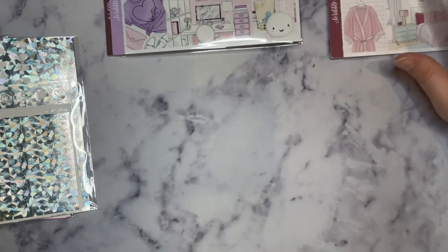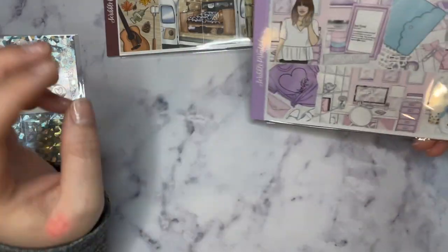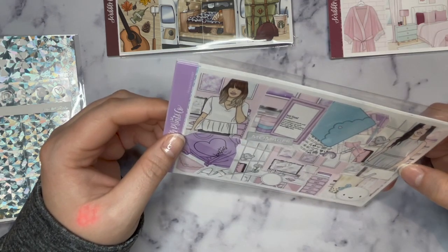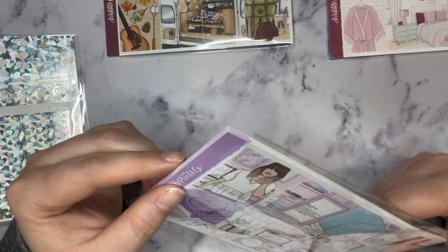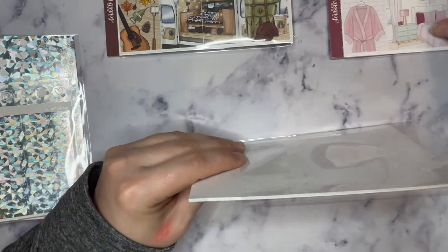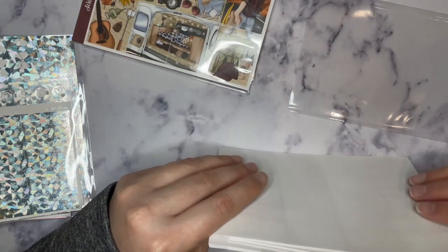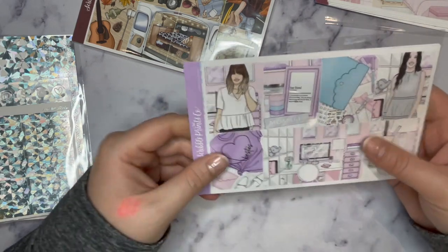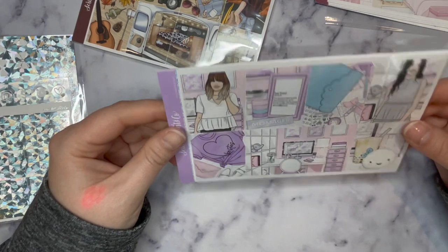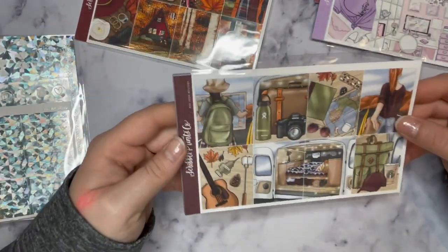I'm going to have it kind of out because I'll show you the other mystery that I got and we'll see if we have duplicates. So this one is friend anniversary. Yeah, I thought I was saying it wrong. And this also feels like an ultimate. I'm just comparing the thickness. So super cute. I think I actually bought this because I think she had it on sale. So that might be getting de-stashed.